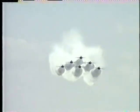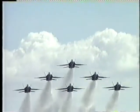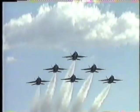The 1987 team takes a great deal of pride in saluting Navy and Marine pilots, maintenance crews, and support personnel everywhere. The Blue Angels are very proud to dedicate our flight demonstration to the men who gave their lives for their country. From the right, in salute to the prisoners of war and those missing in action, the Blue Angels, 1987.